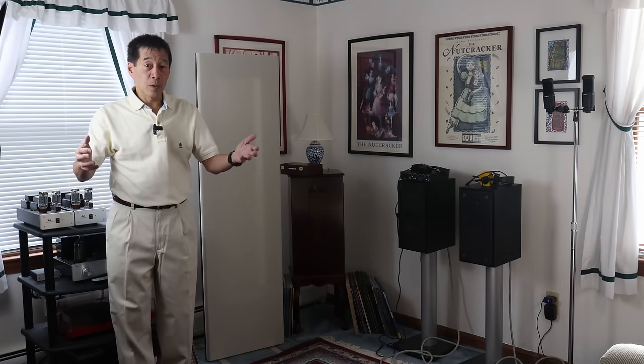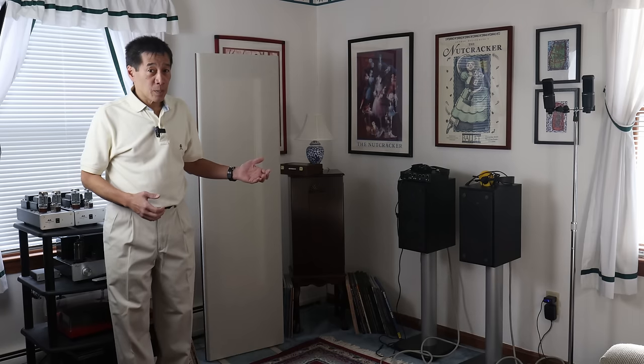So as far as the placement goes, yes, they are very placement sensitive. But to counter that argument, all speakers are placement sensitive. If you have a pair of mini monitors, like the EPOSes, you've got to put them on stands, you've got to get them out into the room, away from the walls.